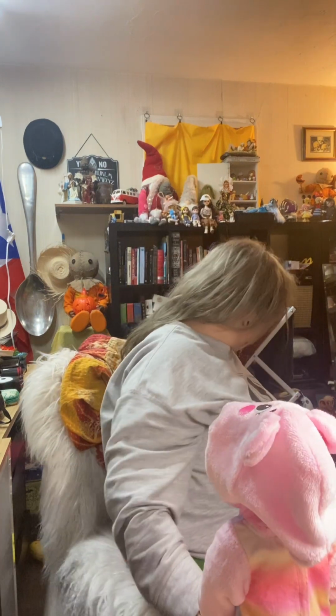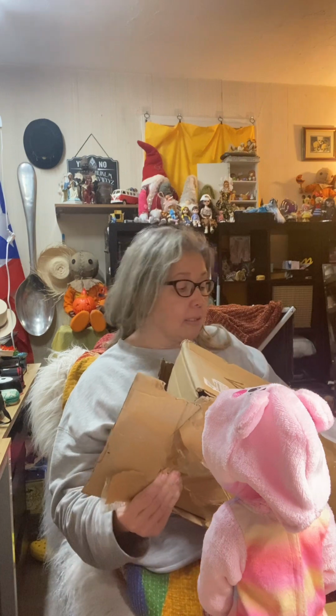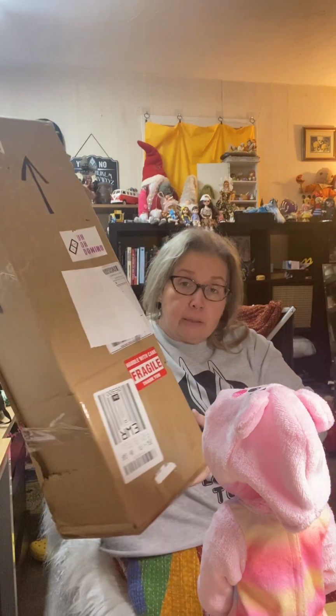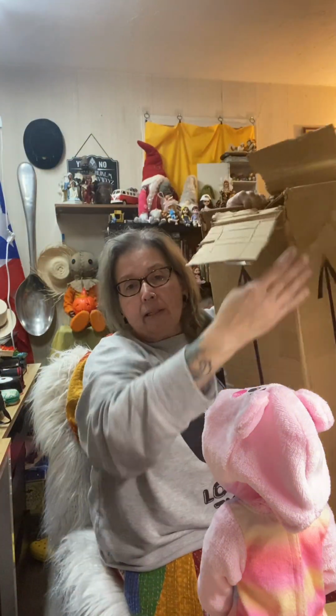So first disappointment was that she came and this box was wrapped by the previous owner of the doll, because she is a secondhand doll. They had fragile written all over it, this side up, and the box top was just decimated. It was ripped open. I was afraid that stuff had fallen out of it or that the doll had been broken. But she arrived in one piece.